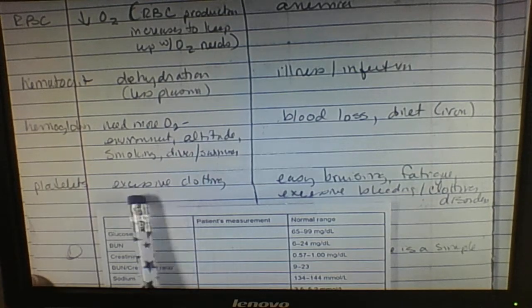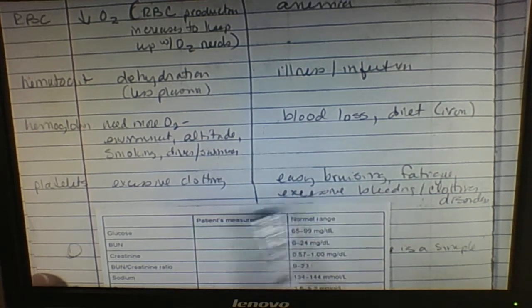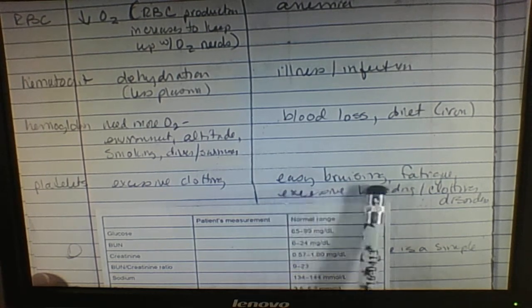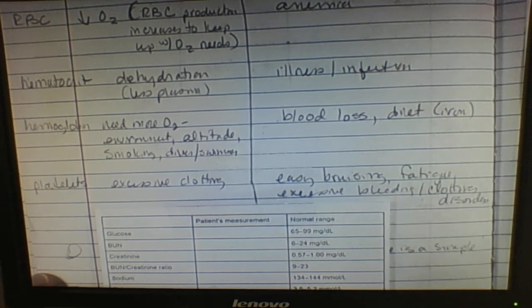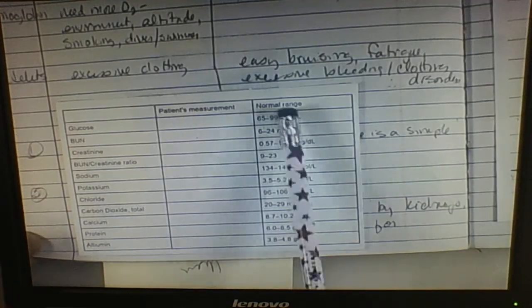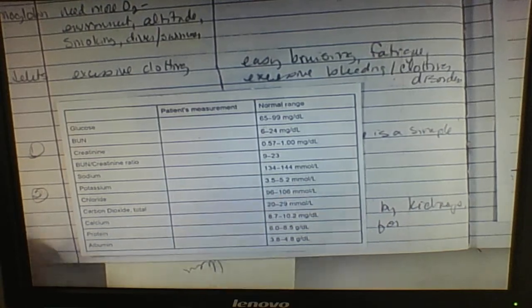Platelets, high levels might mean excessive clotting. Low levels of platelets, you might have some sort of dysfunction or disease where you have easy bruising, fatigue, excessive bleeding, or clotting disorders. The other insert gives you the normal ranges for these items, and you're going to fill in your patient's measurements.